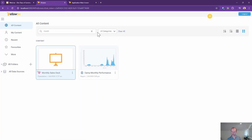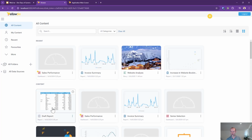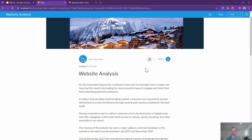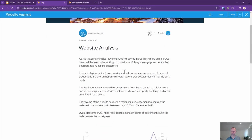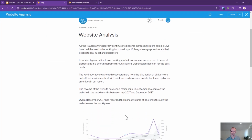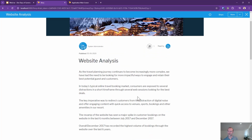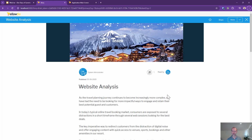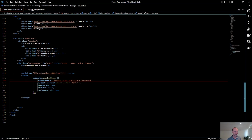Let's look at something else. We've got something called a story in Yellowfin as well. And a story looks like this. It's kind of like a blog. And it allows you to create a data story. So you can embed charts, live charts or snapshot charts, and create a whole lot of commentary to maybe write a post-mortem, etc. So I'm going to show you how you can load a story in an application as well.